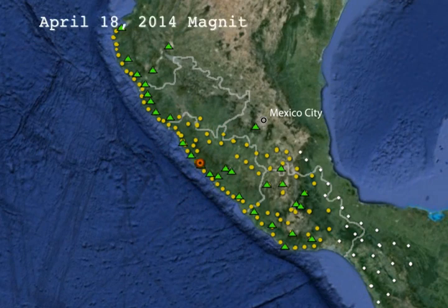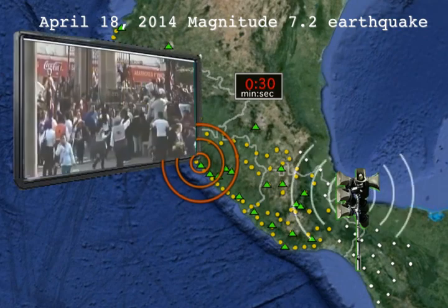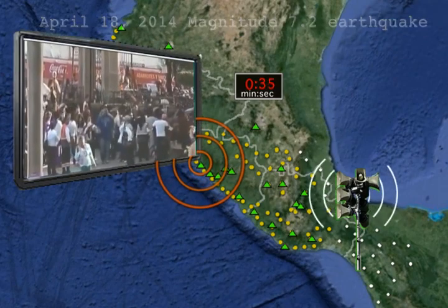On April 18, 2014, the seismic alert system was put to the test. A magnitude 7.2 earthquake just north of the Guerrero Gap was recorded by coastal seismometers that immediately determined the epicenter, depth, and magnitude. The large size automatically prompted a public alert to be issued to all cities within the coverage.